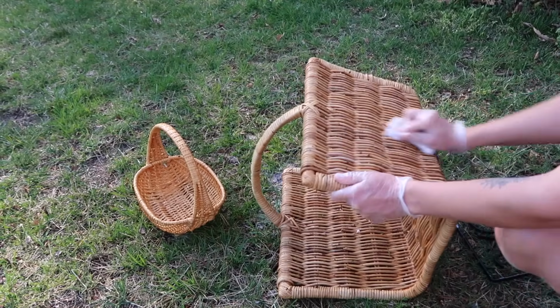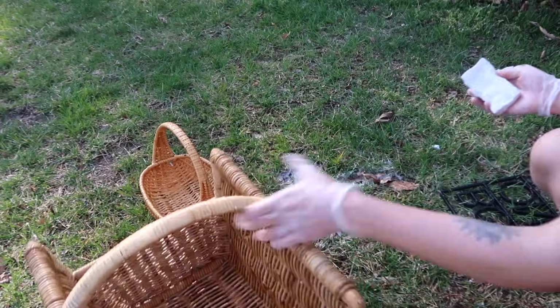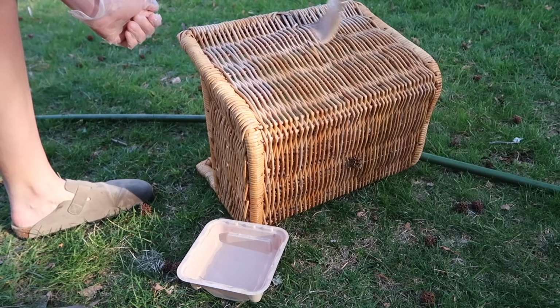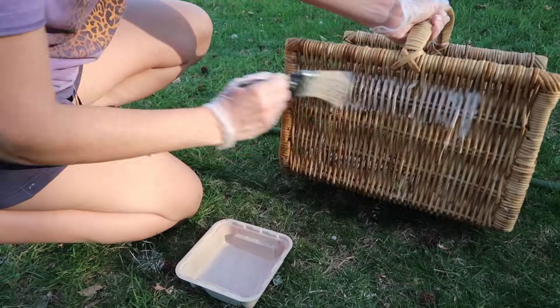So I took it outside in the sun, dish soap, scrubbed it down. Maybe I can't remember if I used a magic eraser or a sponge, but I just wanted to make sure to get any grime or stuff off of it. And then I made a little paint and water mixture. So I did half paint, half water, but you can totally play around with it. If it feels a little thick, you just add a little more water.